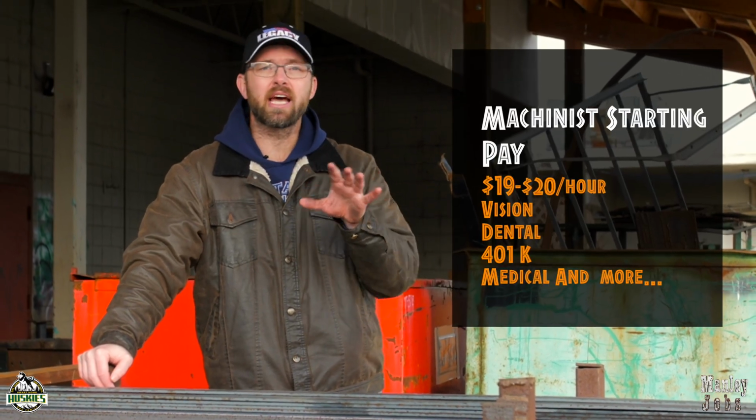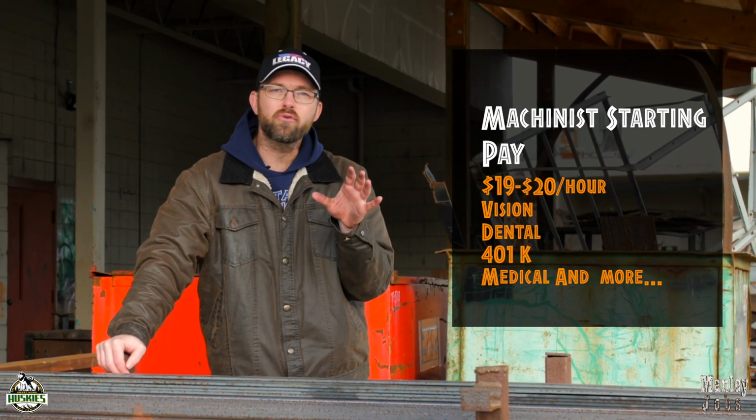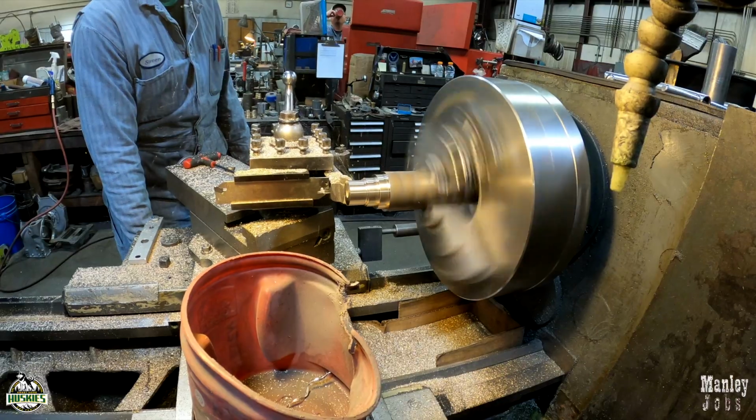The main job we looked at was a machinist. Starting out, a machinist will make between $19 and $20 an hour, but there's such a high demand right now that you can move up very quickly. If you enjoy working with metal, if you enjoy fabricating, being a machinist is a great opportunity for you and a very rewarding career.